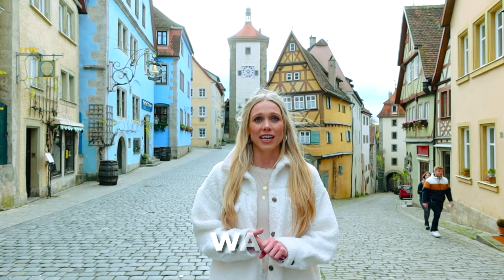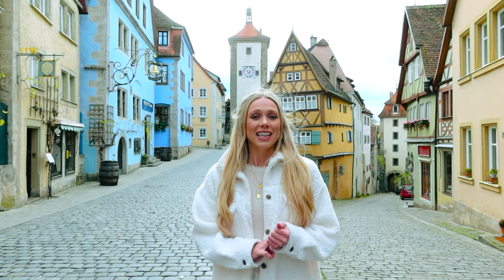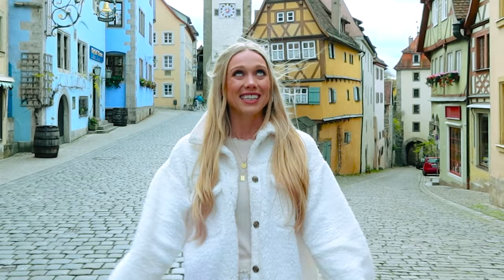It's actually one of only three that has a city wall around it. So come with me as we go and explore this absolutely charming little city.